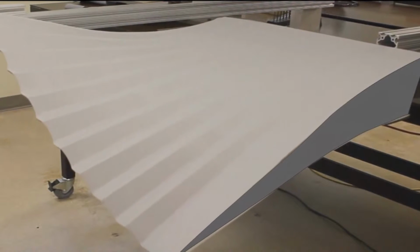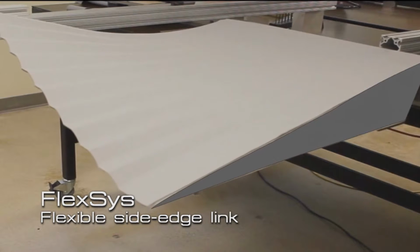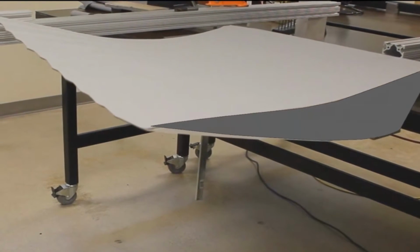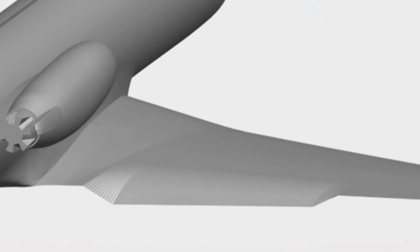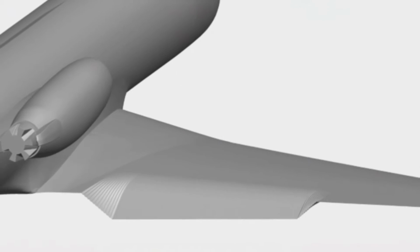The material they will be using was designed by a firm called Flexsys. This system uses a highly reliable, elastic, deformable structure to morph from one position to another. This is the world's first functional seamless hinge-free wing, whose edges morph on demand to adapt to different flight conditions.